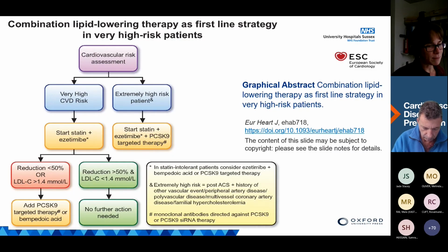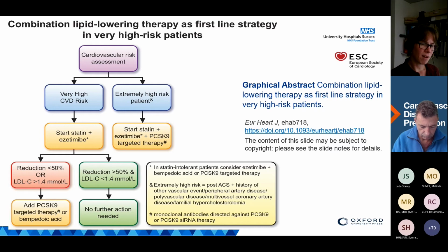This stepwise process is probably another reason why we don't use as many of these drugs as we can, because first of all, patients may not attend or they lose interest or forget why it's important to be aggressively managed. It's also just, of course, resource, so additional steps and blood tests mean it's harder for us to provide all the assessment we need to do to get people on maximum therapy.